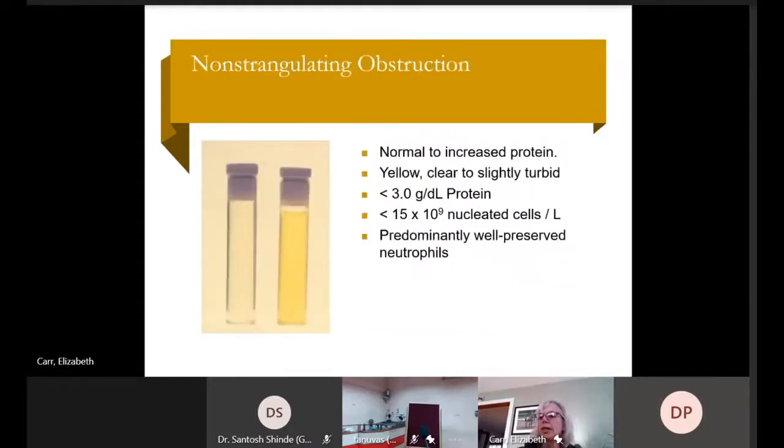When you have a non-strangulating lesion, typically you're going to have normal color, maybe a slightly increased protein due to weeping of protein from the compromised bowel. But because it's not an ischemic event, it's a non-strangulating obstruction, such as you might see with an impaction or a displacement, there's usually not an increased cell count, and the protein may be elevated, but it's usually mildly so. So the nucleated cell count is usually low. It's yellow at most. It's not cloudy or serosanguinous.